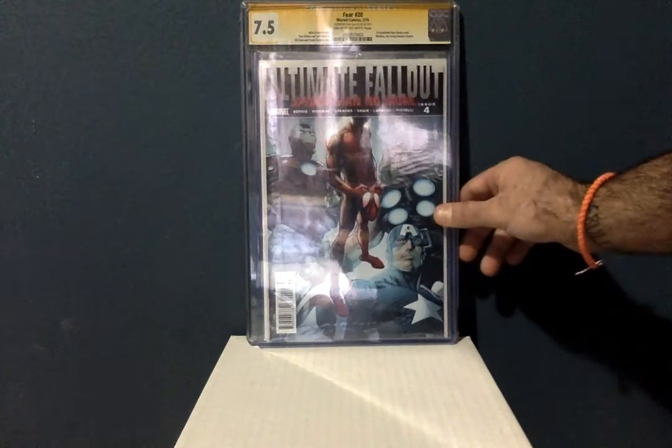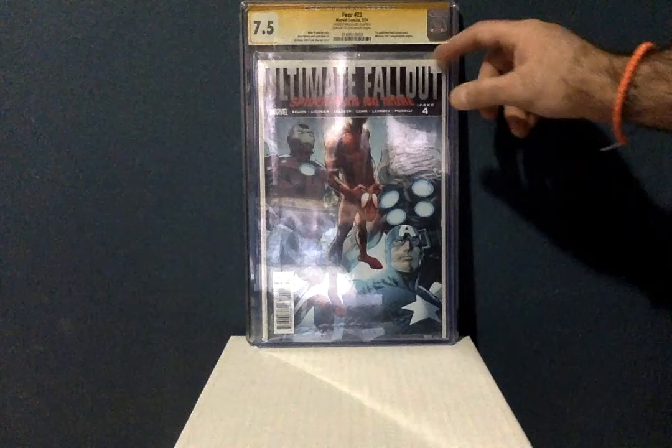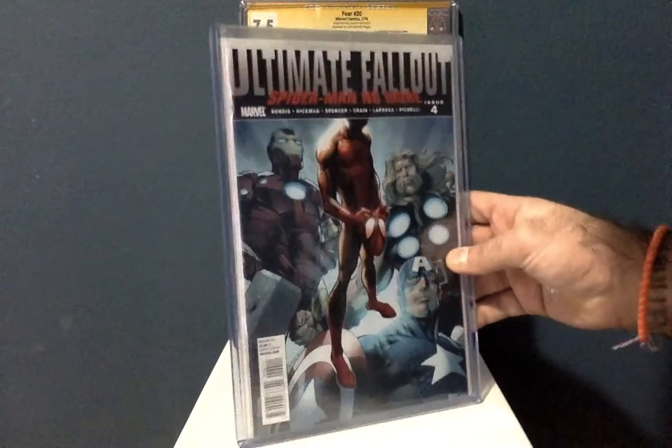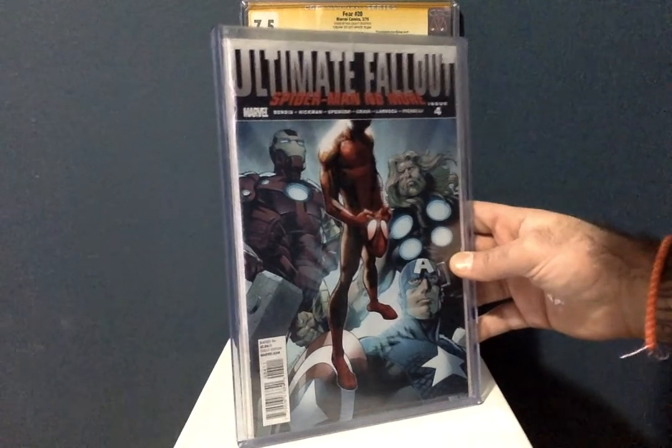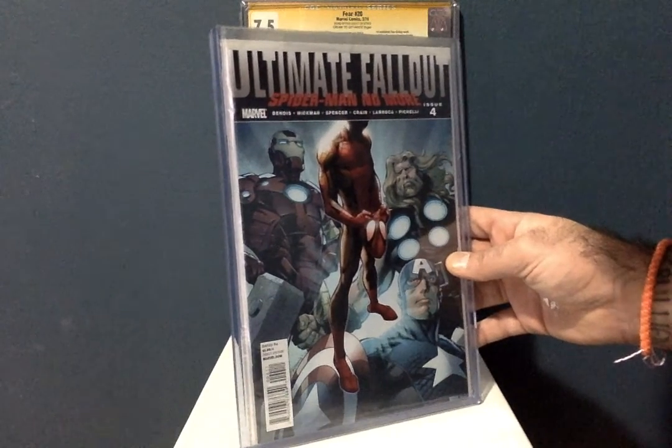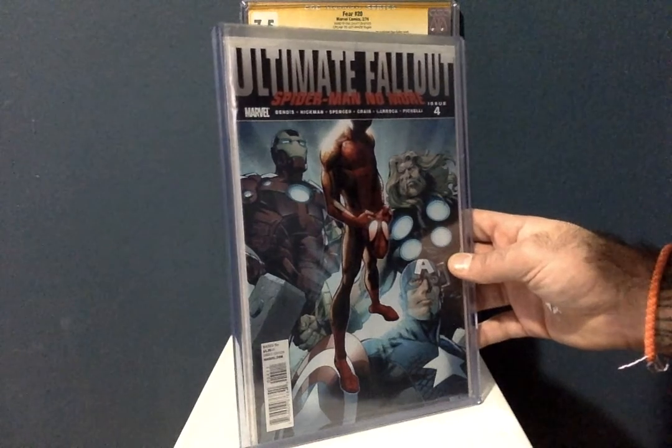Got this at Bulletproof Comics from Hank. This is the first appearance of Miles Morales. This is Ultimate Fallout number 4. Big shout out to Hank. Since I met him, we've had a really great relationship. I think I got this for $20.